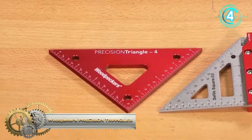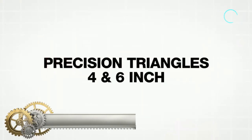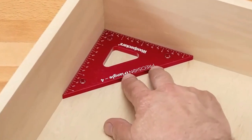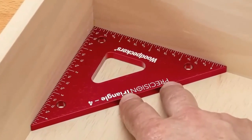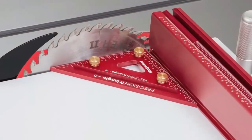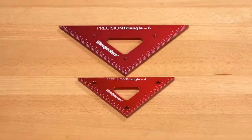Precision triangles. Milled from the same material and made to the same exacting tolerances as our precision woodworking squares, these triangles shine when you need to work inside a box or flat on a table. They're available in two sizes, 4-inch and 6-inch.